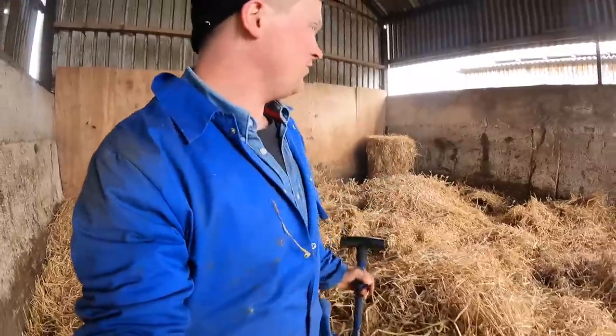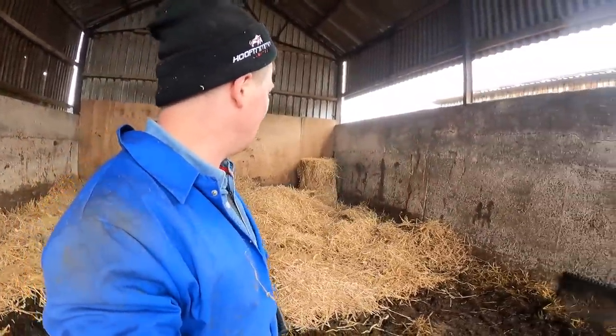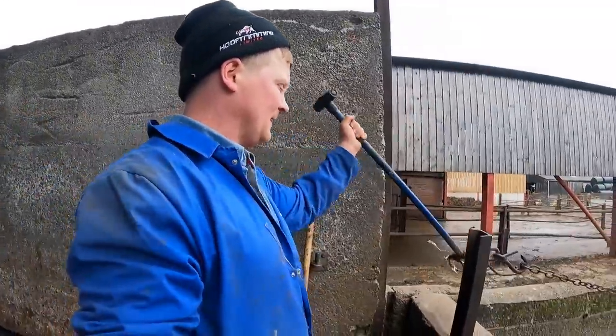So bedding them up, use about half the bale. The other half of the bale's there. Worst case scenario, the little ones will eat it. Best case scenario, I can bed up again the next 4 or 5 days is the plan.